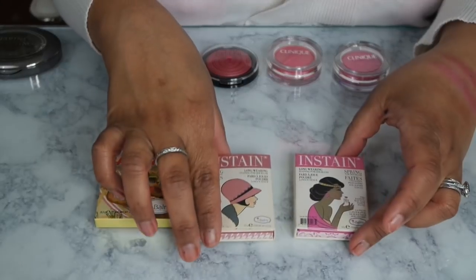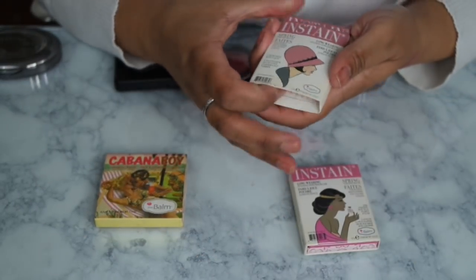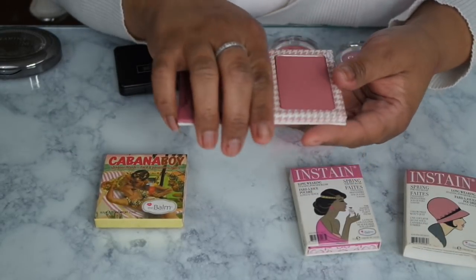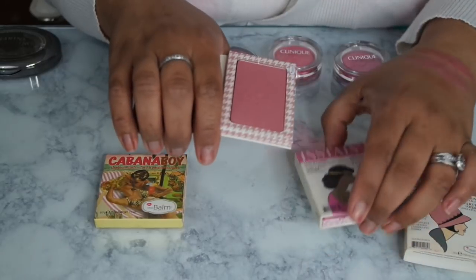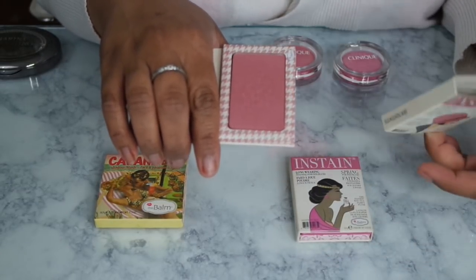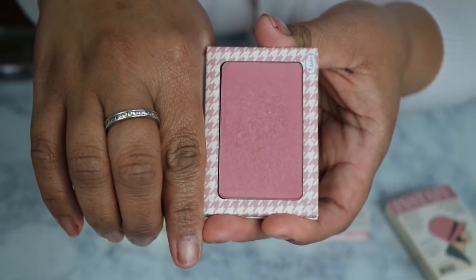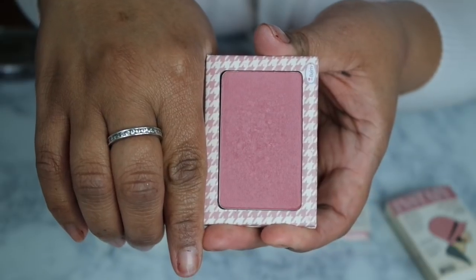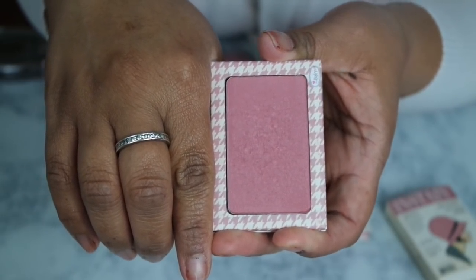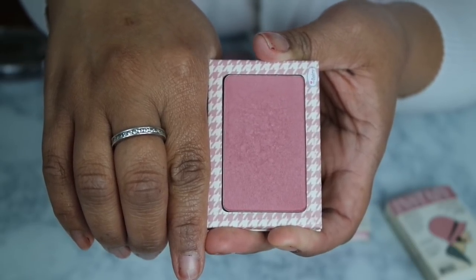So I have 3 blushes here from The Balm. The first 2 I have are In-Stain blushes. If you have never used In-Stain blushes, I implore you to buy one. These blushes come in so many different shade ranges, and they are just gorgeous. So this one I have here is Houndstooth. This is by far and away one of my favorite blushes that I own in my collection. I always grab this, and this is one of those blushes where I have to tell myself to put it down and try something different because I just love it so much.